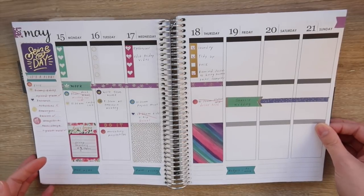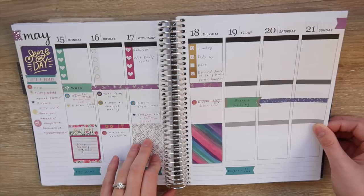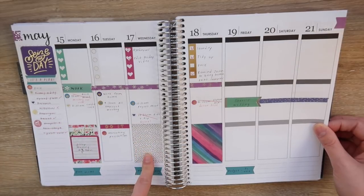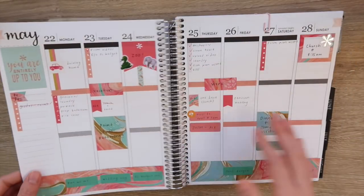I honestly think it changed a ton when I discovered Planner Kate stickers, which is what I use now, and I love Planner Kate stickers. But again, I just used, I think they're Happy Planner sticker books, and some of the Erin Condren stuff that I had, and I just kind of made it work.